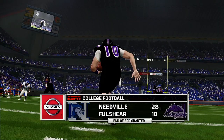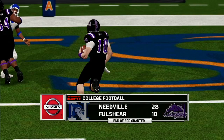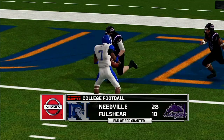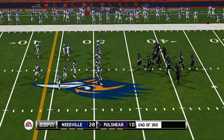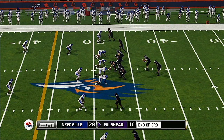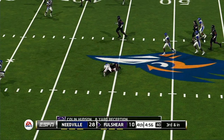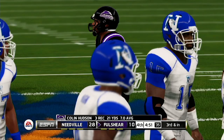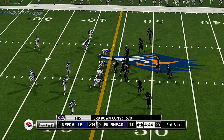One more quarter to play. 28-10, in this very pivotal fourth quarter. He goes down quickly. So it's 3rd down, and they're just inches away from picking up the 1st down.